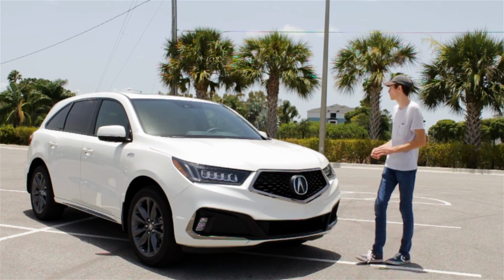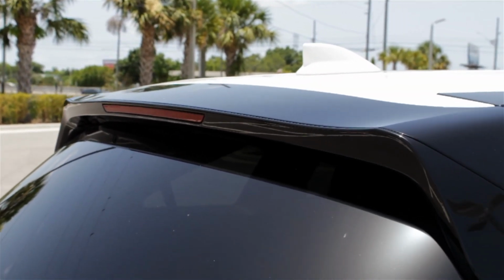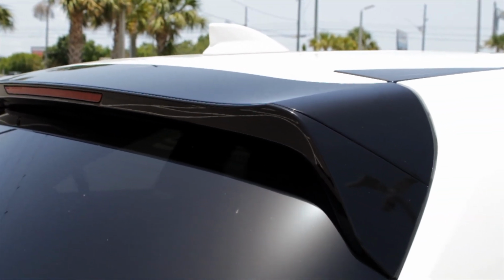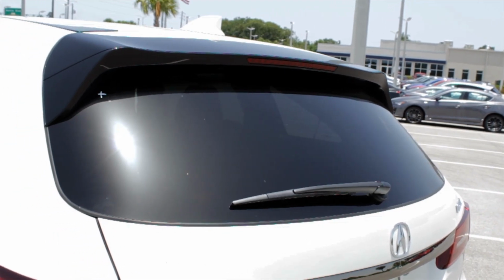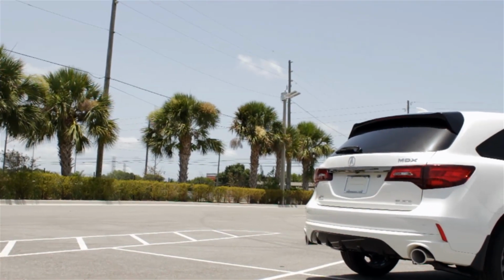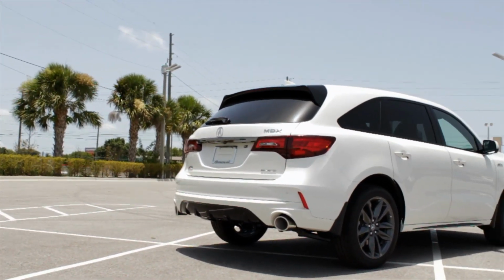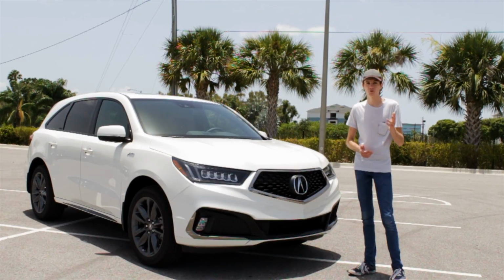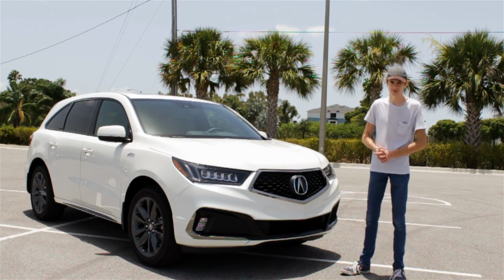Same thing goes for the rear of the car. You've got a really nice looking spoiler lip back there, not only to help increase downforce and reduce drag, things like that, make the car more aerodynamic and sporty, but also to keep that rear windshield clean and free of dirt. And the entire design is topped off with more LEDs, I believe, in the taillights, as well as dual chrome exhaust tips. And not only do those exhaust tips look pretty cool, but they're also going to produce that sound from the V6 engine.